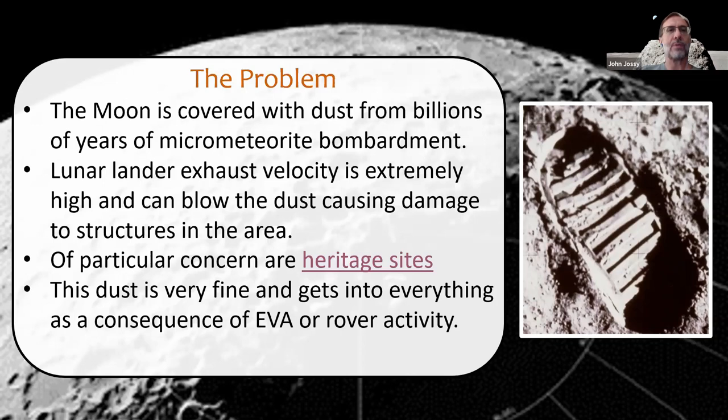With billions of years of micrometeorite bombardment, the regolith has been pulverized into this glassy material. It's very dangerous stuff. Lunar landers come down with a very high velocity of their plumes, and they can blow the dust all around the surrounding areas, causing damage to anything that's near the site where you come down to land, as has been noted earlier by other people. You can launch this stuff into orbit. It's a real hazard. A particular concern is if we're coming down near heritage sites, like the Apollo landing sites. That's going to be a real problem if we're starting to destroy that.